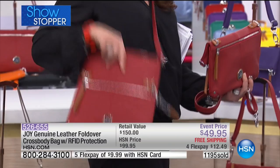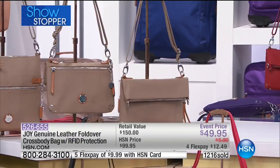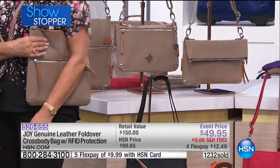Okay, everybody, I just want you to see a few things about this. I'm going to go through colors. But this leather strap is adjustable. You can wear this as a shoulder bag. You see the three different looks, right? I'm holding it as a clutch. That's the fourth look. There's a multitude of things. I could hold it as a clutch like this, under my arm, with a coat. So there's five looks.